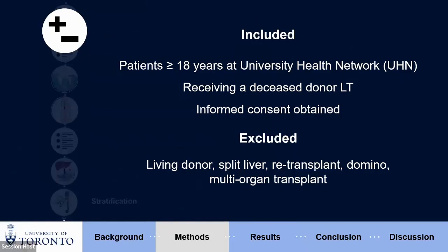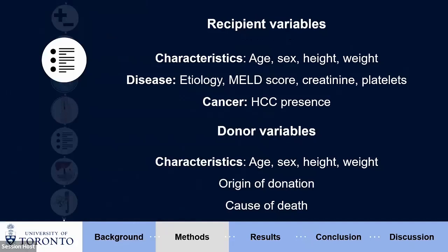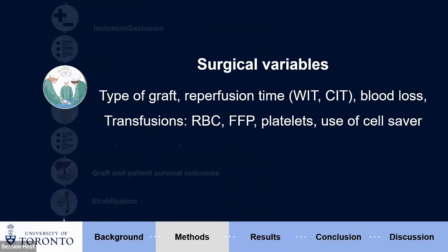Included in our study were adult patients set to undergo deceased donor liver transplant at UHN. In this preoperative period, we collected recipient and donor variables, including commonly collected variables such as patient characteristics, baseline characteristics, and disease-specific variables. Surgical variables were also of interest, things like reperfusion time and transfusion blood loss.